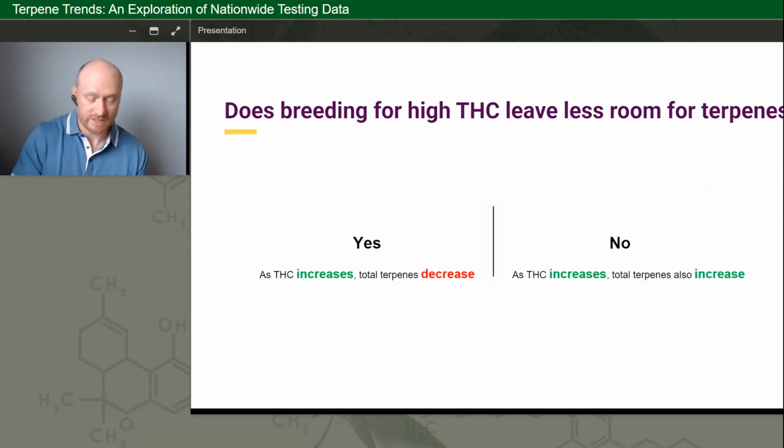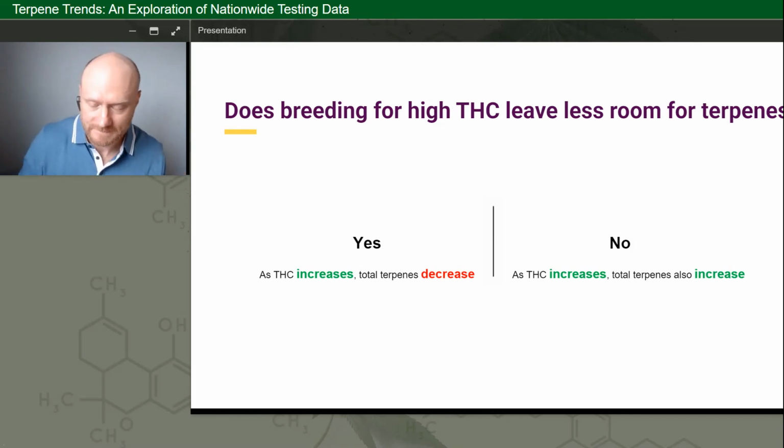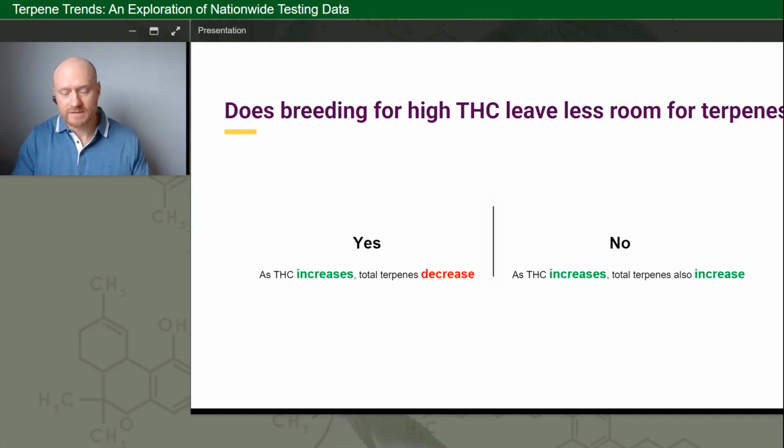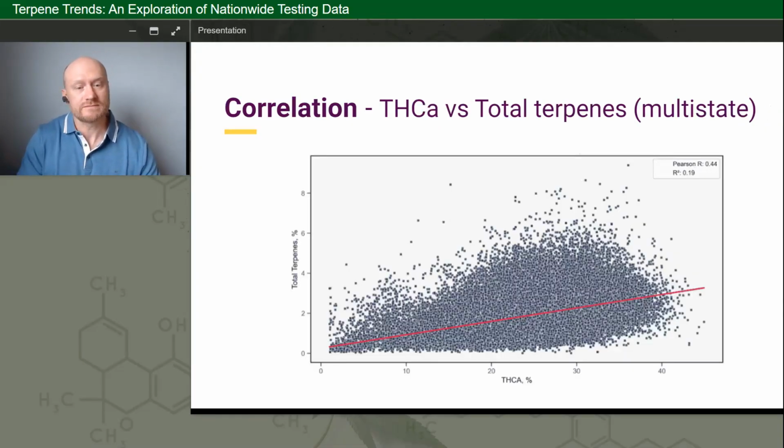And the question that we can answer with this big data is, does breeding for high THC leave less room for terpenes? When I started to examine this, my assumption was pretty clearly yes. More cannabinoids or more THC is going to mean a decrease in terpenes. When we look at all the data across the US, we see that there is a correlation between THCA and terpenes. As THCA increases, total terpenes also increase.